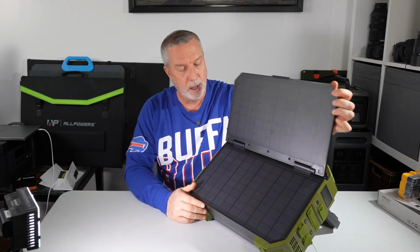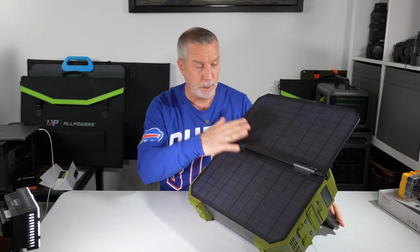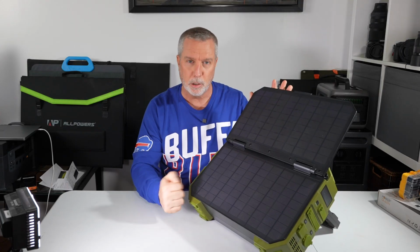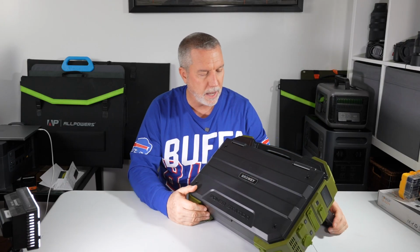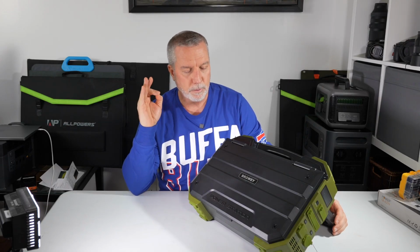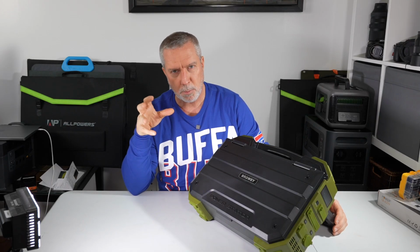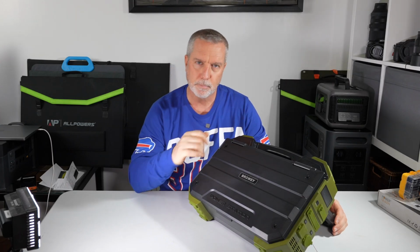You're getting a lot of lithium iron phosphate, like I said, 614 watt hours. You're getting built-in solar, so you don't need to buy anything else. It is a grab and go type of thing. It is built like a military grade product. So I would say if you are a camper, this is probably the best thing if talking non-military use, for a civilian family. If you said, look, we want to be emergency preparedness, we don't want to spend a lot of money, and we want an all-in-one solution, this is it.